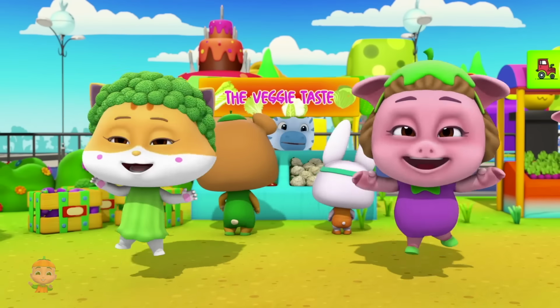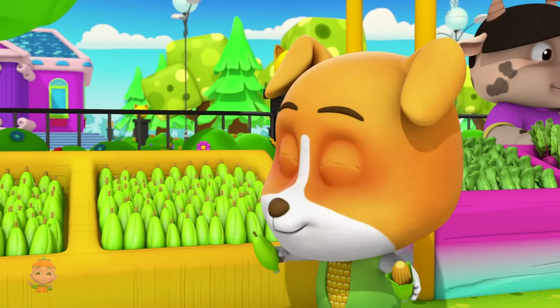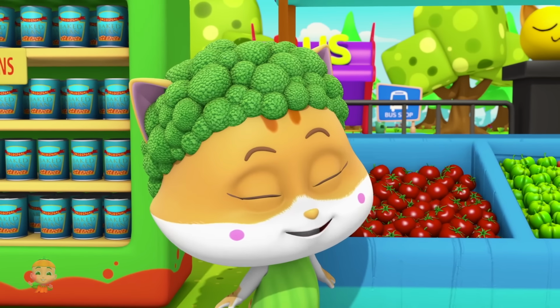Veggies, veggies, veggies, they're oh so good for you. Green and orange, yellow, red, and other colors too. Veggies, veggies, veggies, they're so much fun to eat.